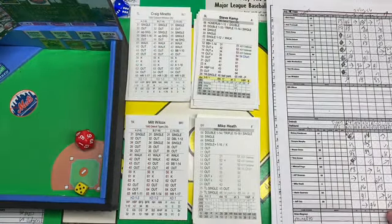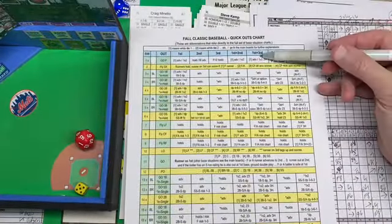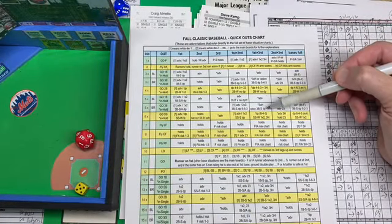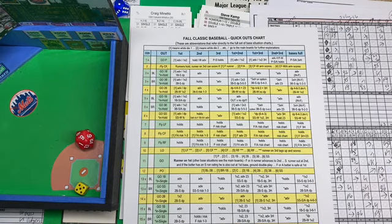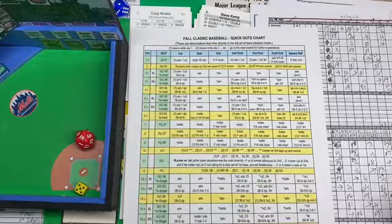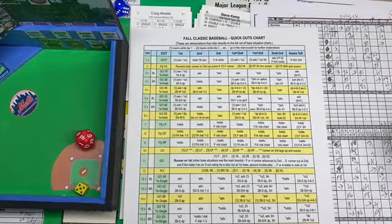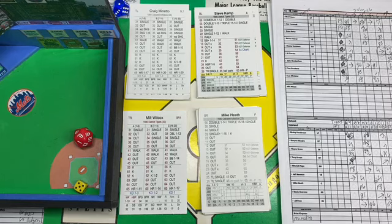First and third, 6. And we'll look at the chart again so you can see how easy it is to read. All right, so first and third is right here, and we roll the 6, and it will say DP 643. So it's a 6-4-3 inning-ending, soul-crushing double play, and that's 1 run on 2 hits. Let's move to the top of the 9th inning.